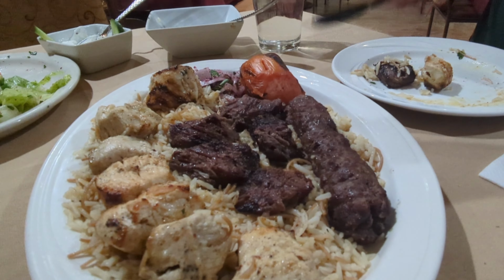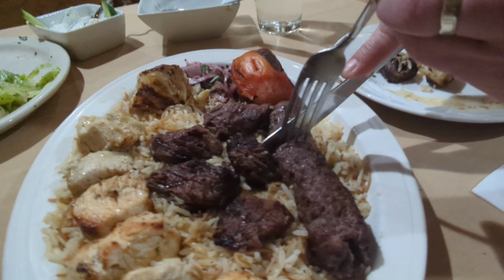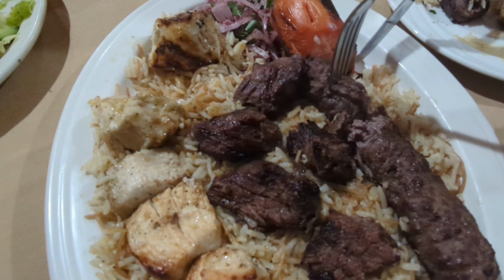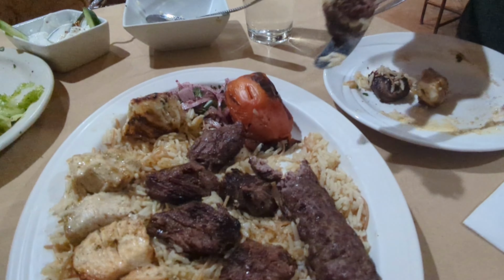She brought us a complimentary shawarma, and it was delicious. I mean, just amazing. Great flavors. And then there's two other meats. One is just beef, and everything tastes like the seasoning is just perfect. It's not plain. There's nothing that is flavorless. Everything has its own distinct flavor.